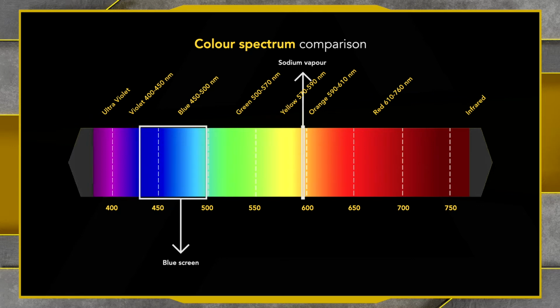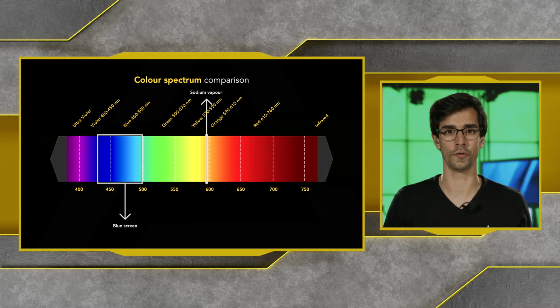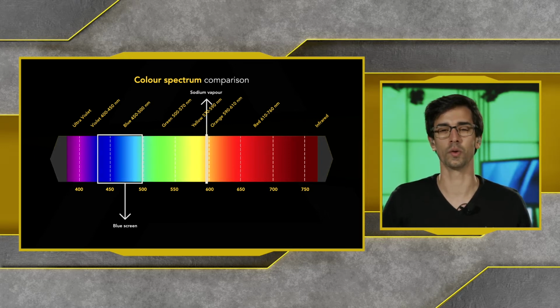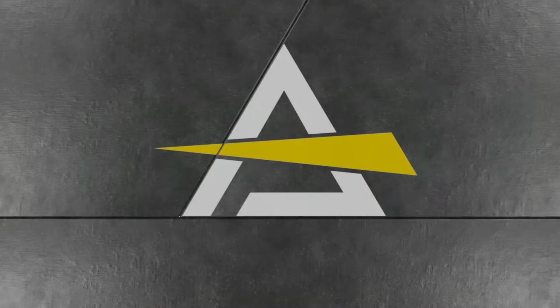It was also easy for the actor to wear clothes with blue colors, as they wouldn't be registered in the keyed process. This process required a prism to be placed on a camera, and unfortunately there was only one prism made for these studios, and therefore it was not a viable process for the future. So then green screen was introduced, and the world moved on to that.